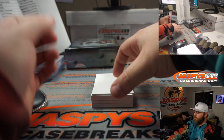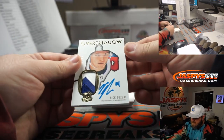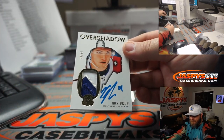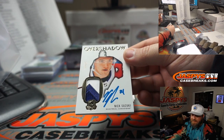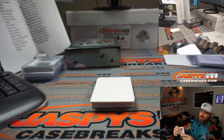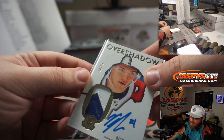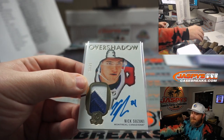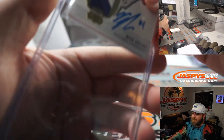That's my team. Nick Suzuki. Wow. 10 out of 25, two-color patch and auto for the Montreal Canadiens, and random number block. 10 out of 25, spot zero, William Lomika. Nice Suzuki there. It's a really good case.